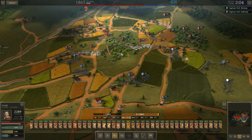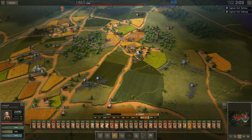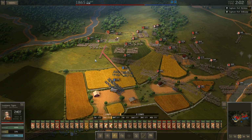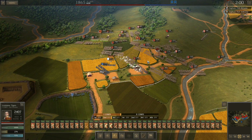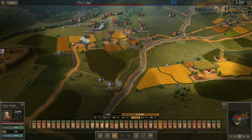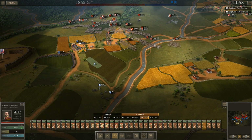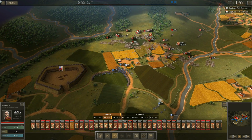I'm going to move up to the edge of these woods, but not too much further for now. And I'm going to start swinging around here. I'll need to cover my flanks, but I want to swing around and hit this fort from the rear if I can.